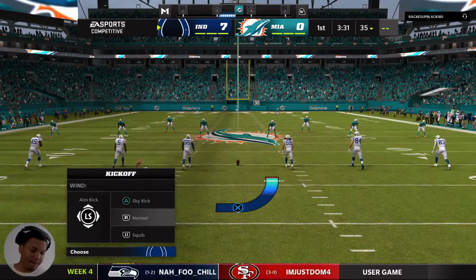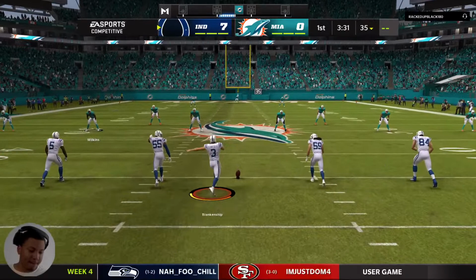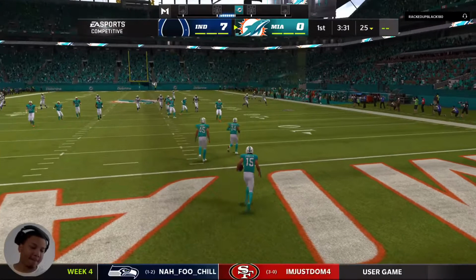So after the touchdown, here's Blankenship kicking off. And no return on this one as the fair catch is signaled for and taken.